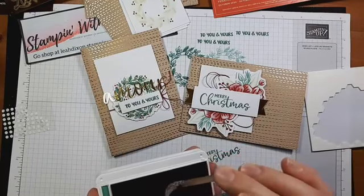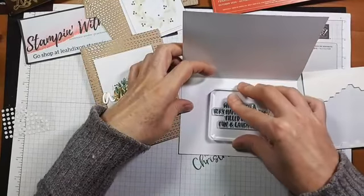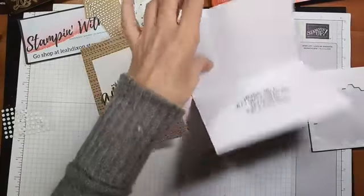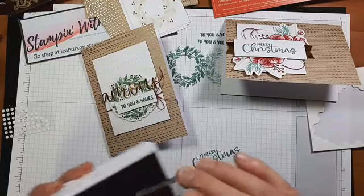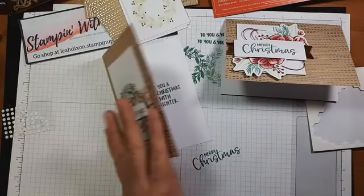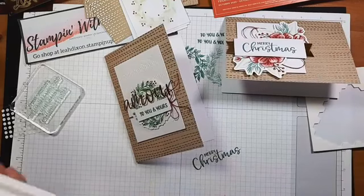All right, so here we go. Wishing you a very happy Christmas filled with fun and laughter. So beautiful. There we go, and I just realized I should have probably done a practice stamp with that one, but actually it turned out okay. Awesome. Lucked out on that one. All right, then "Luck to you and yours." And here we go. Another one. And voila. All right, so those ones are done, and I'll be able to stamp that on a scrap to put in with this one. This one's going to a special home.